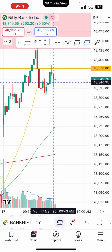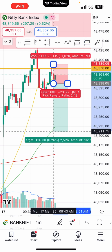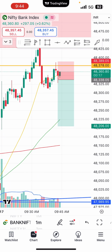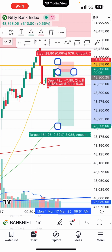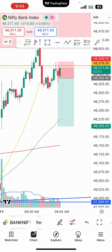I will put the risk reward ratio. Our order got executed around here. This will be SL. We will target at least day low. Not that favorable risk reward ratio. It would have been good if we had entered around here, but our execution was not that good.